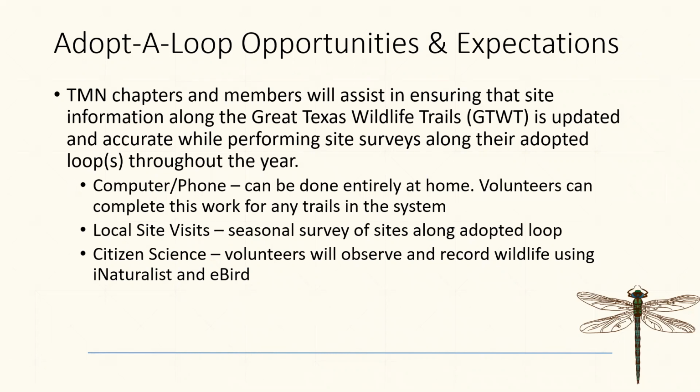And then, of course, report and record any other observations that you make while you're on your site visit. Another huge element to this project is the community science aspect. So on these seasonal surveys, we ask that you upload observations to iNaturalist and also do an eBird checklist to observe wildlife at your sites. And this helps us at TPWD better understand the distribution of the wildlife that we have along the trails.